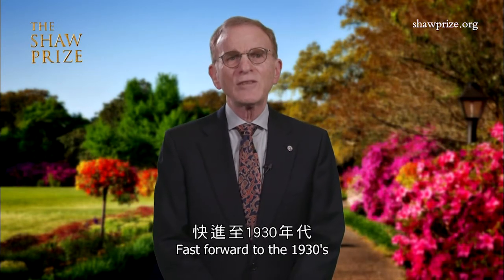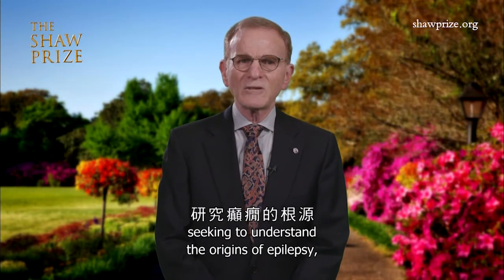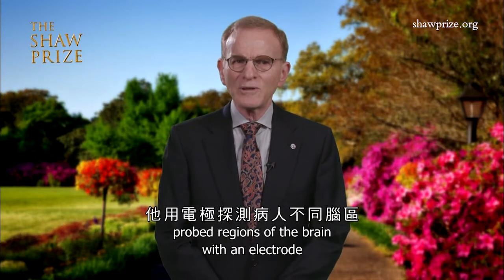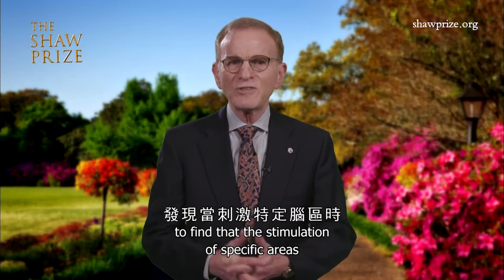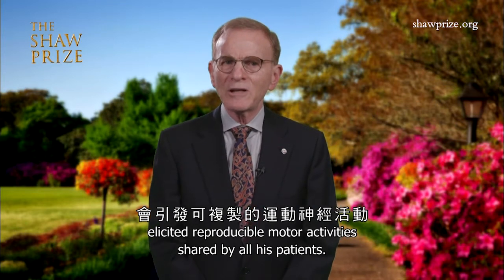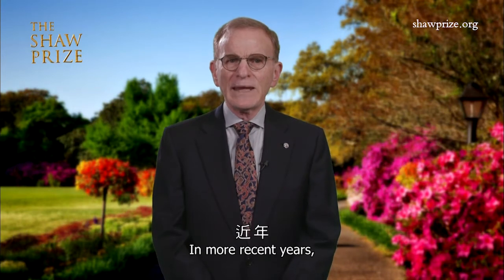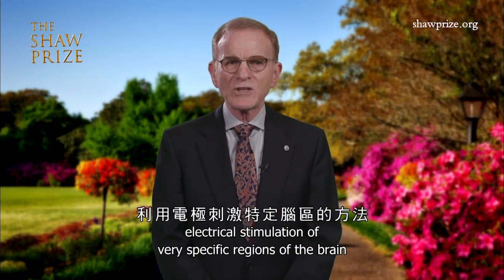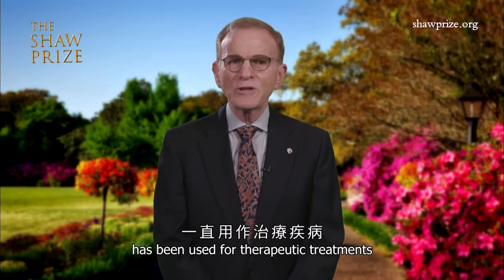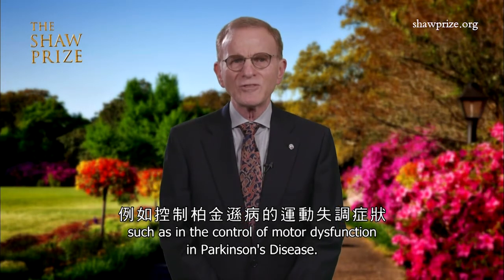Fast forward to the 1930s, when a brain surgeon, Wilder Penfield, seeking to understand the origins of epilepsy, probed regions of the brain with an electrode to find that the stimulation of specific areas elicited reproducible motor activities shared by all of his patients. Thus, the origins of a brain map. In more recent years, electrical stimulation of very specific regions of the brain has been used for therapeutic treatments, such as in the control of motor dysfunction in Parkinson's disease.